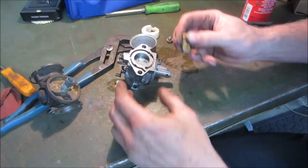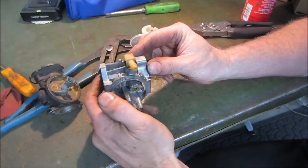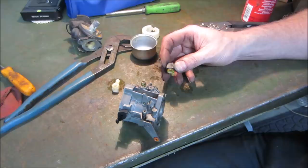Remember which way it was facing? I'm gonna go clean that up. I think it was probably straight down. I'm gonna eyeball that real quick over on the machine, but I'm pretty sure that's how it was. Yeah, it was straight down.